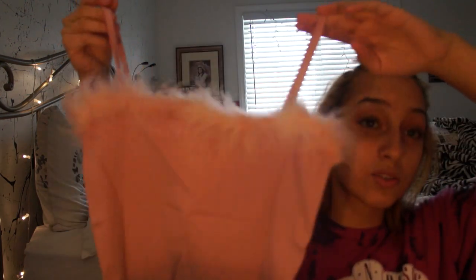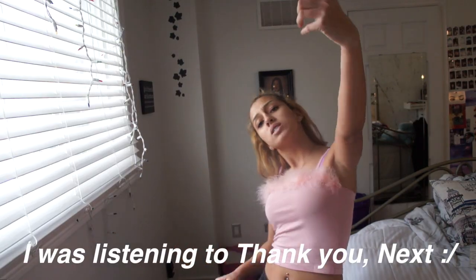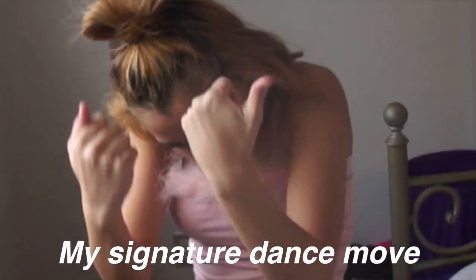Ooh, this is another one that I'm super excited for because it was giving me Ariana Grande vibes, and Ariana Grande is my queen, so I need to get this. This is what the picture looks like. This is what it looks like, and this is so cute. It has fur at the top, and it's pink, and it's just super cute. I love it. It looks like it would shed a lot, but hopefully it doesn't. That one was $16. Amazing.